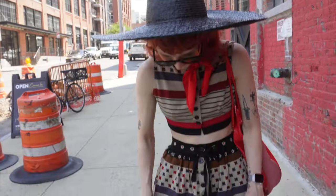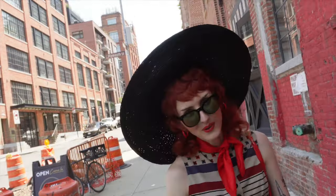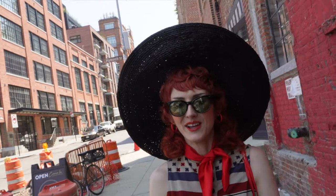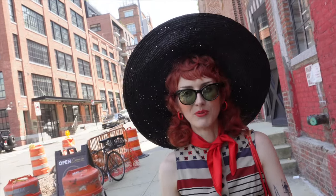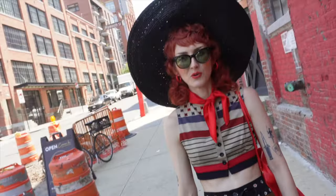Can you tell me where you sourced something like this from? So I actually found this at an estate sale. That's the secret. That's where all the good stuff comes from. But honestly, I would probably easily be able to find something just as beautiful at the Threadbare show. There's so much gorgeous stuff here.